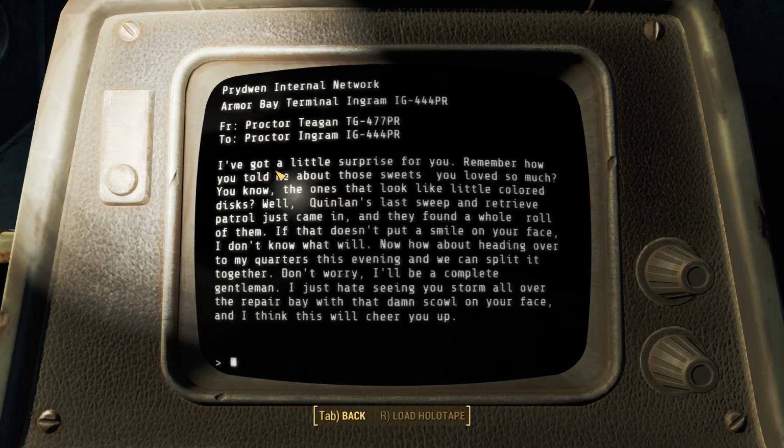Let's do this again. I've got a little surprise for you. Remember how you've told me about those sweets you love so much? You know, the ones that look like little colored discs? Well, Quinlan's last sweep and retrieve patrol just came in, and they found a whole roll of them.